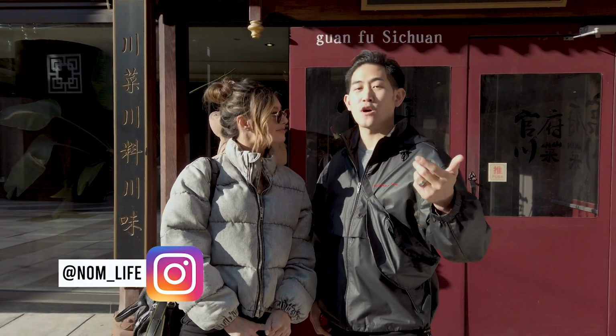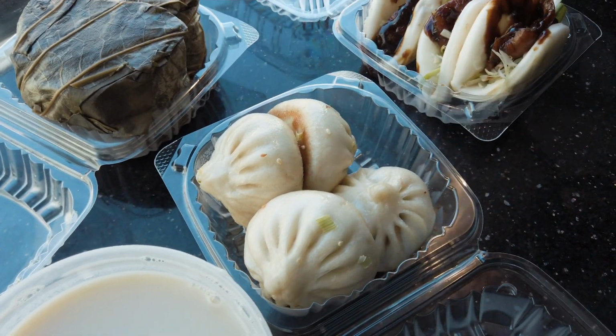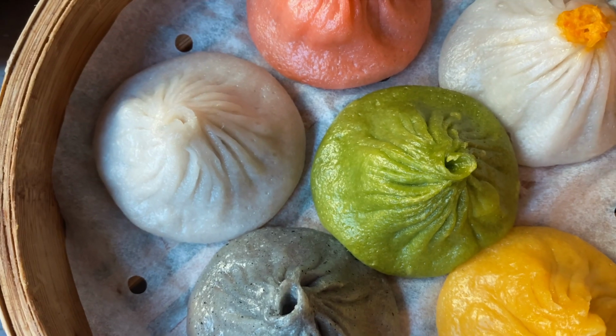We're going to take you on a food crawl of some of our favorite spots around the area. What we love about Flushing is how diverse and authentic all of the food here is. You can find Sichuan, Cantonese, Taiwanese, Korean, even Japanese food out here that's authentic.